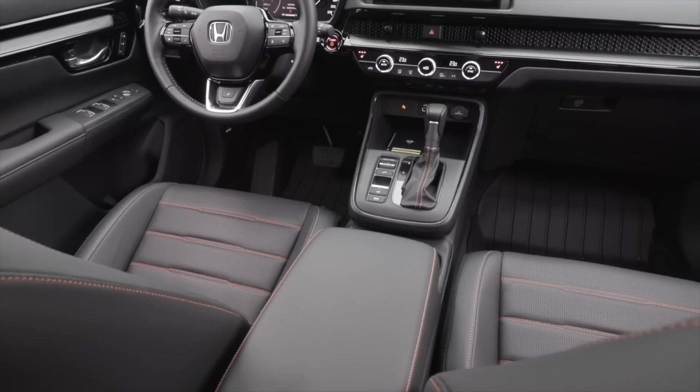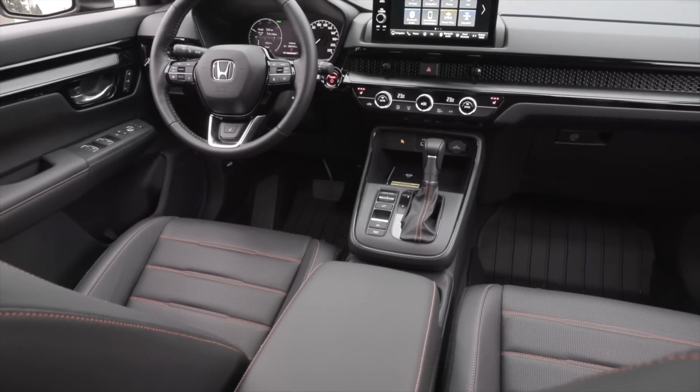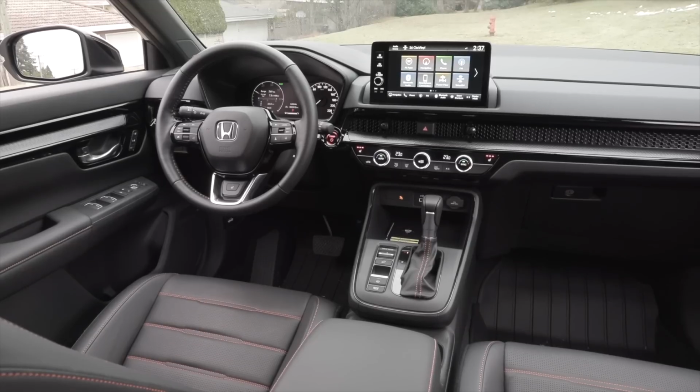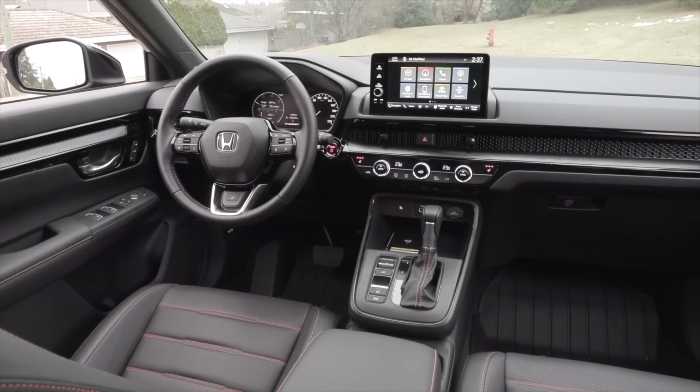So the CRV Touring model, that top trim, does not get ventilated front seats, a panoramic sunroof, or a 360 camera. So I would definitely, I'm with Zach. I'd go with the Venza.